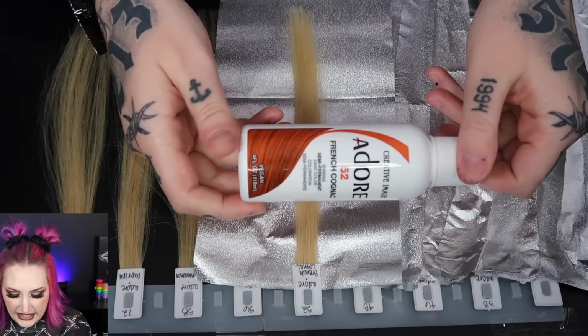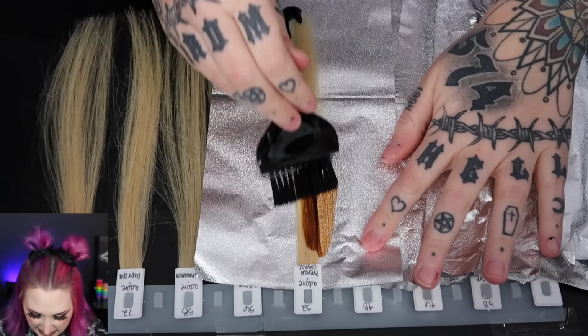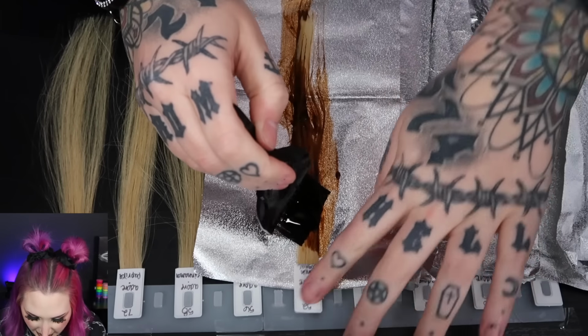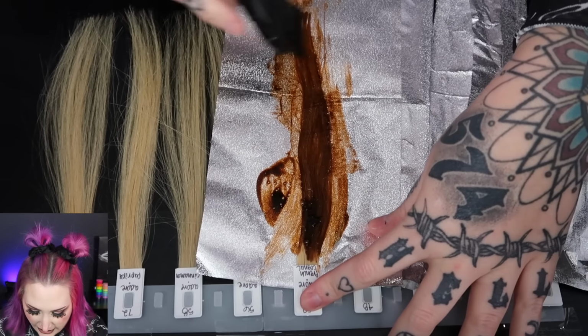Next is French Cognac. This one looks like it has a little bit more of those orange undertones with the brown. Let's see. Okay, this one shocked me a little bit. It's actually a lot lighter than what it looks like. This one looks like a beautiful cowboy copper.